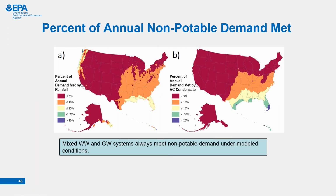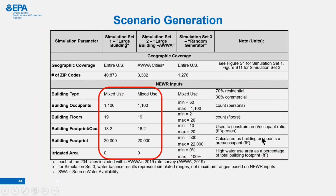So relative to rain harvesting and AC condensate, most of the regions are less than 10% in satisfying the water demand. Here, only part of Florida has more than 20%. But in all cases, wastewater and graywater can satisfy all the non-potable demands. So we want to explore further the geographic location and the building characteristics and how they affect the performance.